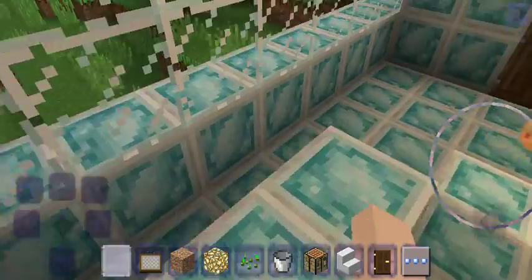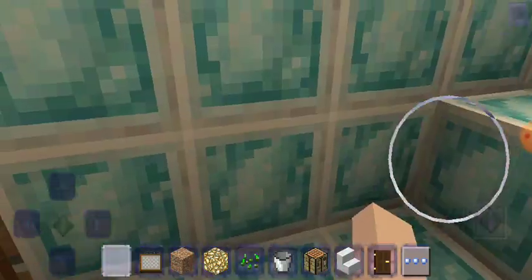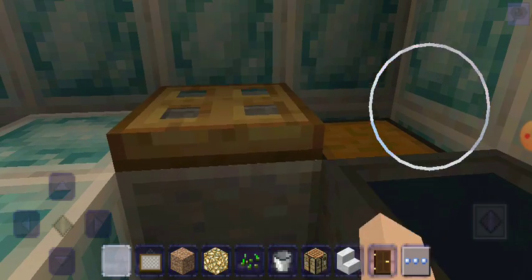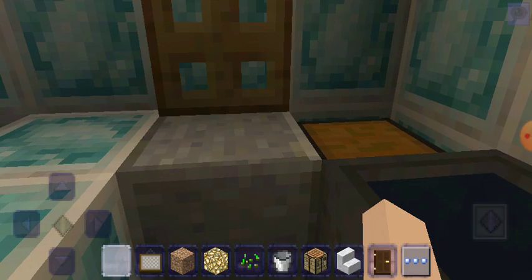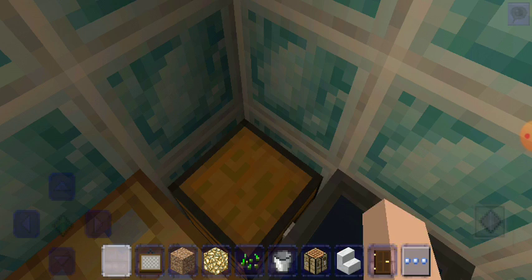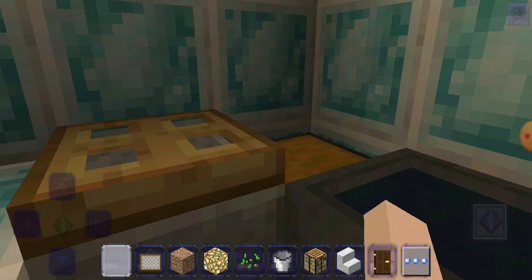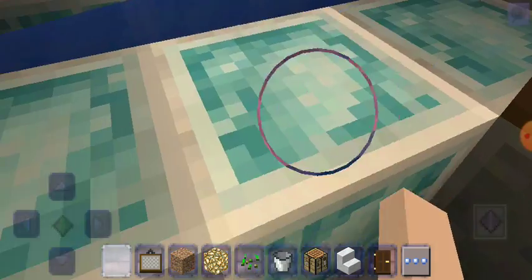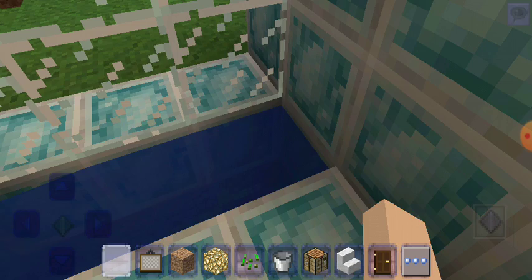Well, these keep me from falling off of the bed. Now, on to the tour. Over here is the bathroom. Over here is the toilet if you're not interested. Over here is the Diamond King chest where I hide them. It's not a very good one, but it's a start.